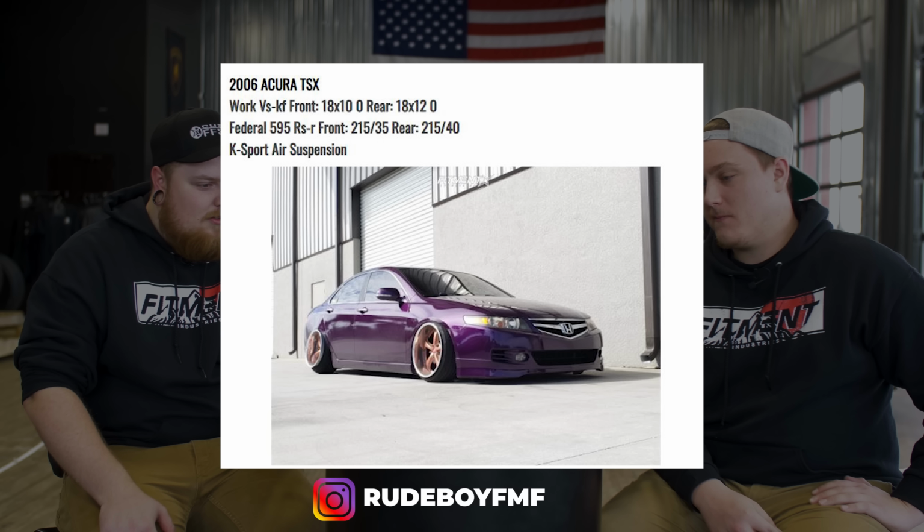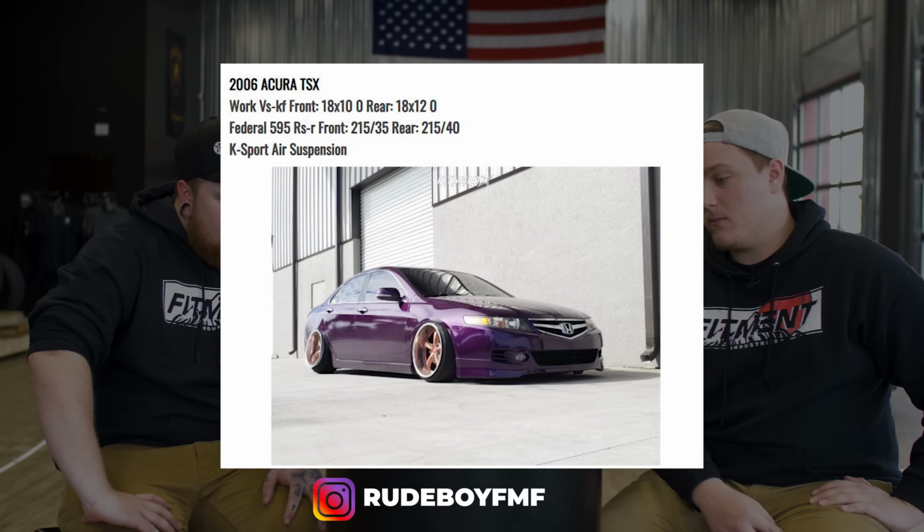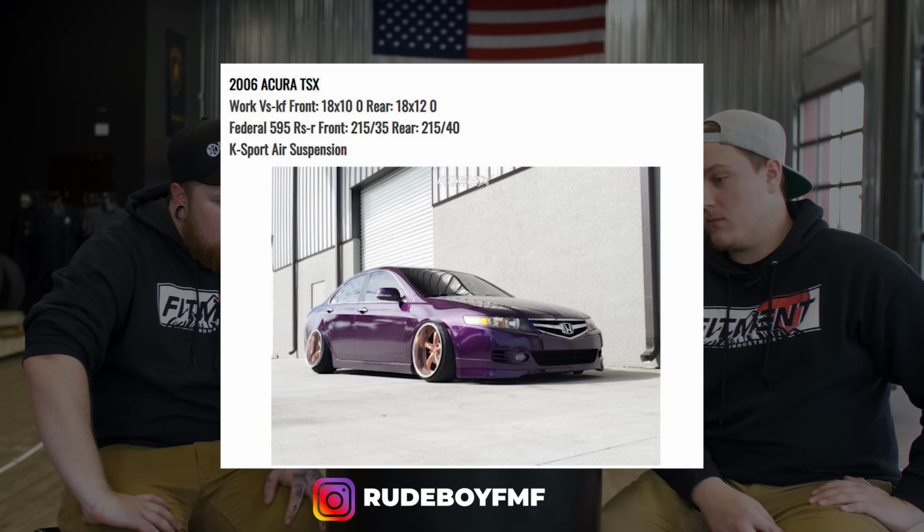But he did it on RSRs, which is very interesting. K-Sport air suspension. This is Rude Boy FMF's 2006. And as we go into it, we are looking at a fender to lip look.